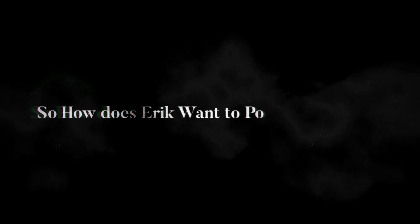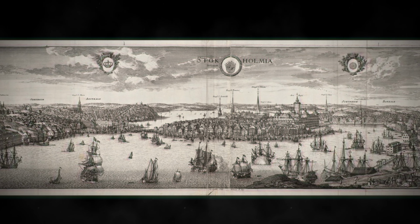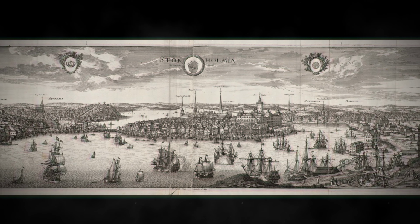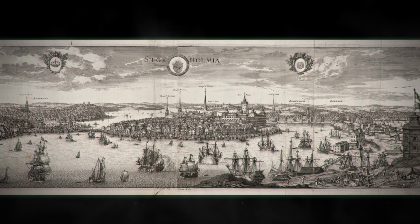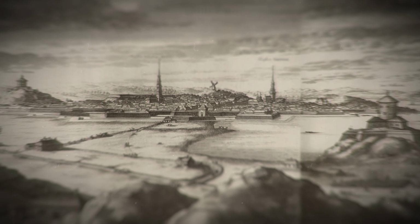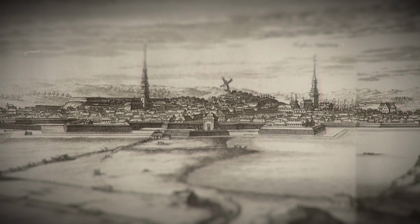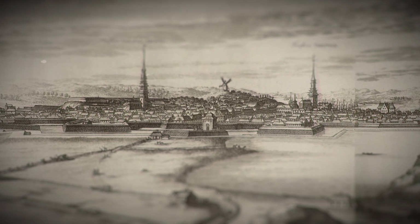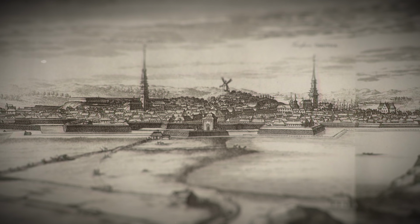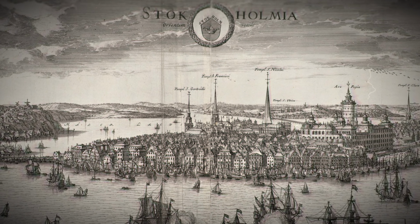So how does Erik want to portray Sweden? He began by creating a panoramic view of Stockholm, the biggest city in Sweden, which by European standards wasn't even a big city. The second largest city in Sweden after Stockholm at this time, and still is, was Gothenburg, with a population of approximately 6,000 inhabitants, which, in other words, is a small country village compared to London at this time, with a population of around 500,000 people. Stockholm at this time had at most 60,000 people living in the city.